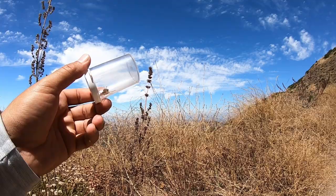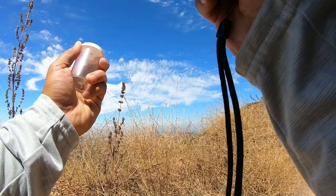There's a number of species in California. This is just one of them. This is a pretty big specimen, to be honest. And it's pretty cool. All right, let's let it go.